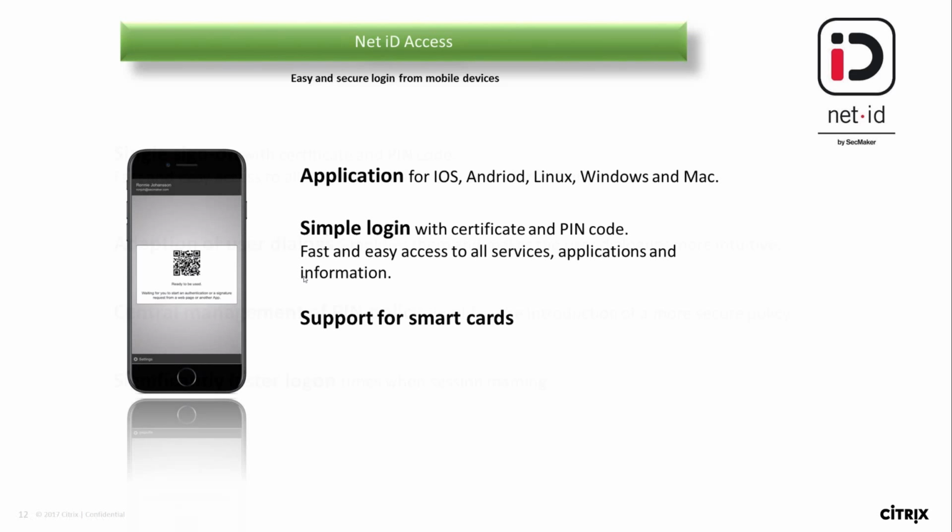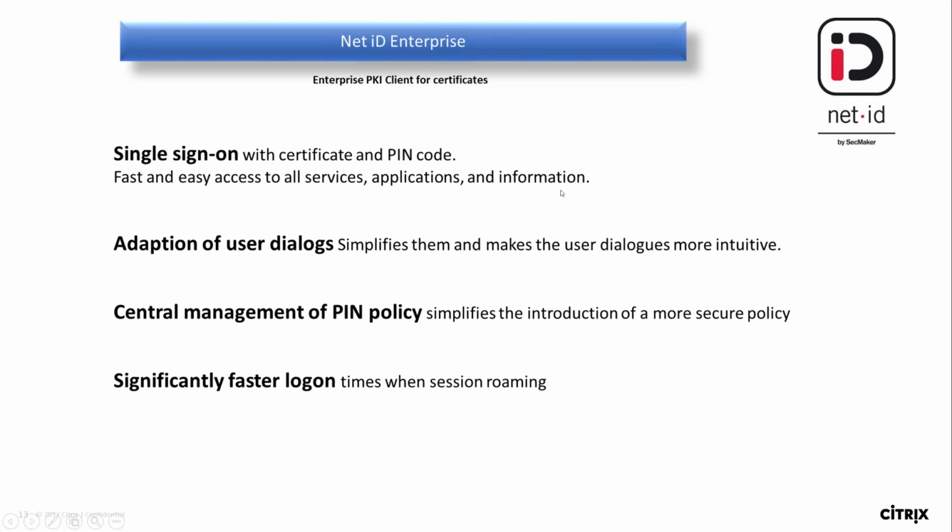NetID is not only a minidriver for the operating system that enables, for example, functionality to read smart cards and to provide the operating system with certificates. It has to be easy and secure for both the end users and the system administrators to implement a new security solution. Some of the features that we deliver to hold that promise for you are a small footprint, single sign-on, adoption of user dialogues, PIN management, and of course, fast logon with the certificate.